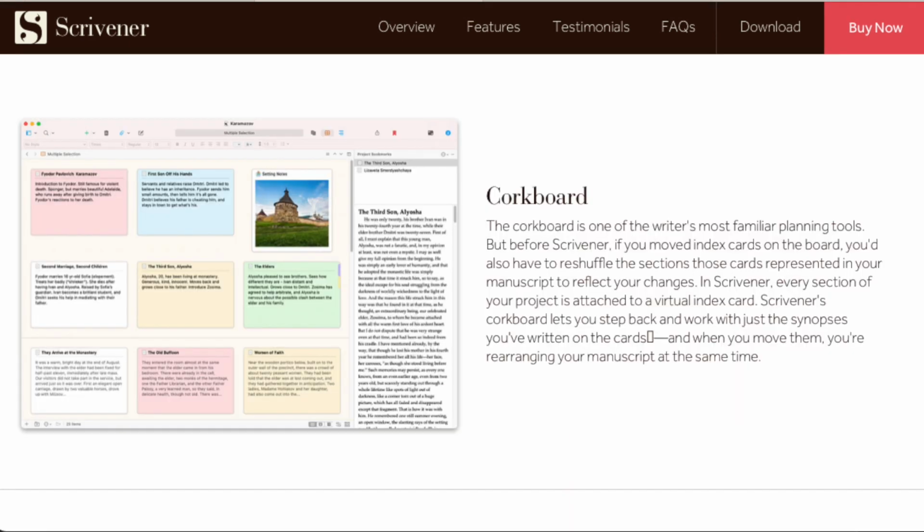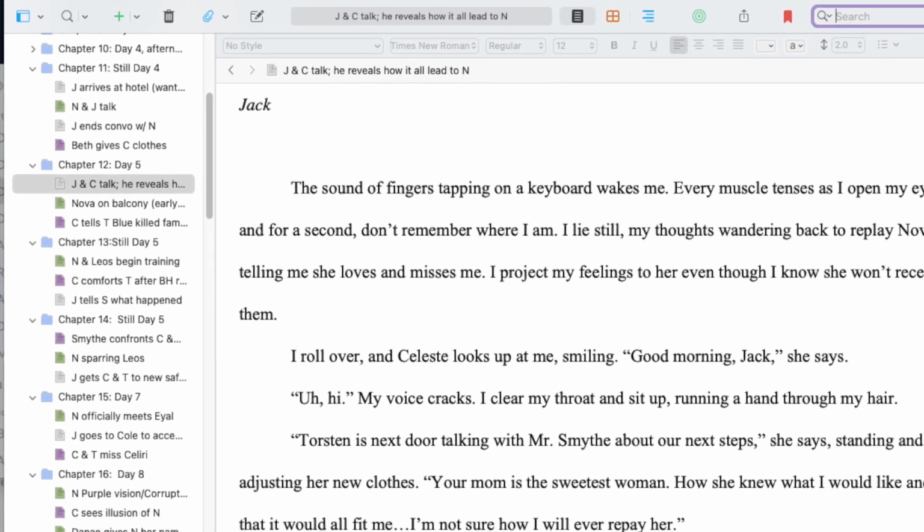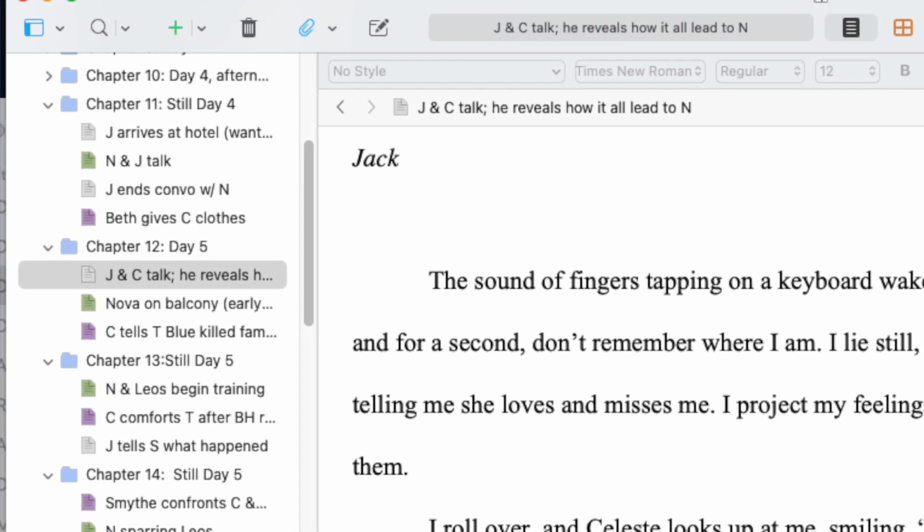Its corkboard feature is great for creating a post-it note style outline of your story, similar to how many authors will use post-it notes or index cards for certain scenes. And you can use the labeling features or flag certain scenes either using the corkboard or the labels in what they call the binder, which is the list of chapters and folders that runs down the side. You can color code these labels and label your scenes according to the different story beats so you can keep track of all that. This way you can make sure you're not missing anything crucial.